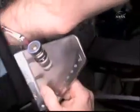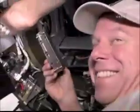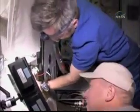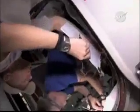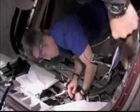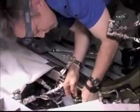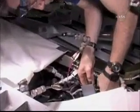So here we are still taking it apart. There are some alignment guides there as well. Everything went very, very smoothly. Procedures were sent up to us. They were reviewed yesterday and sent up to us overnight, and we performed the procedure just as written, and everything went smoothly. Kind of tight quarters that we're working in, using station's complement of tools.